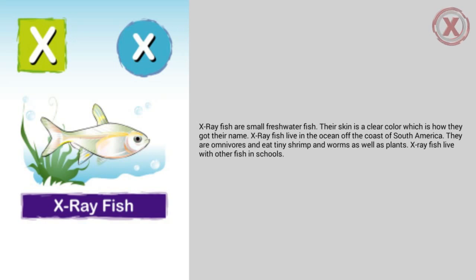breathe. X-ray fish. X-ray fish are small freshwater fish. Their skin is a clear color, which is how they got their name. X-ray fish live in the ocean off the coast of South America. They are omnivores and eat tiny shrimp and worms as well as plants. X-ray fish live with other fish in schools.